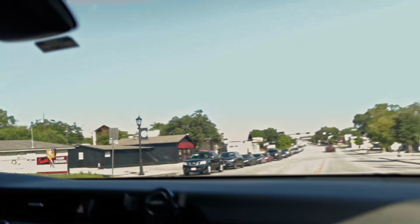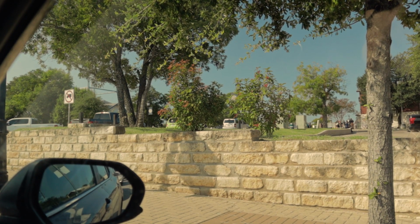In the meantime, we're almost there. 30 minutes later, we finally have it. Super excited, although this is a lot smaller than I was expecting. So we'll see how it goes.